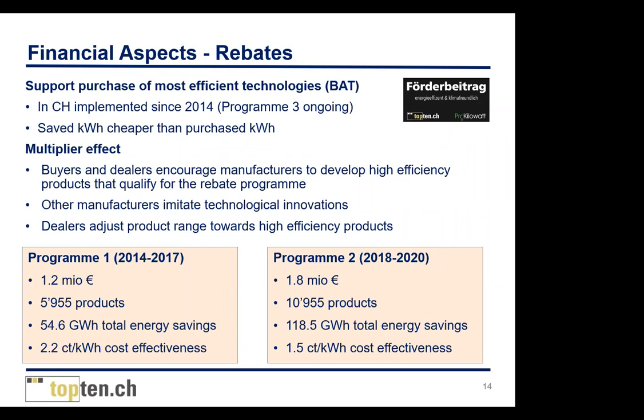The cost effectiveness of the first program was 2.2 cents per kilowatt hour, and for the second 1.5 cents per kilowatt hour. Significantly lower than the cost of one kilowatt hour to purchase. However, the effect of a rebate program goes further. It causes dealers and investors to ask manufacturers for more models that qualify for the rebate program, and it increases competition between manufacturers. It also causes dealers to adjust their product range towards highly efficient products because they expect to sell more of them. This is called the multiplier effect.